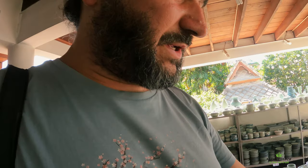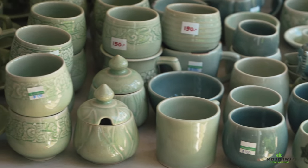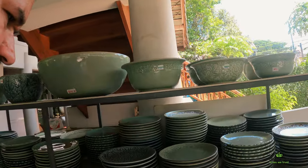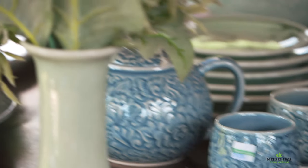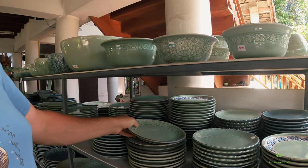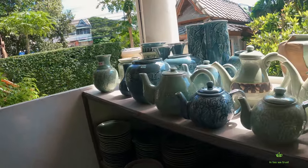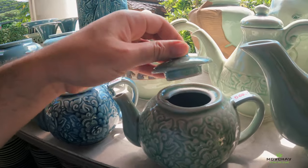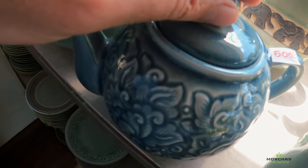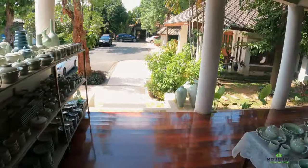In Chiang Mai, there is also an interesting factory which makes Celadon ceramics, which is similar to the Longquan, Zhejiang province tradition. Maybe the roots of this factory also belong to China, I don't know, but it's pretty good. And they have a kind of showroom where I am now. It's mostly discounted products with some small shape problems, whatever, but there is also a bigger showroom.